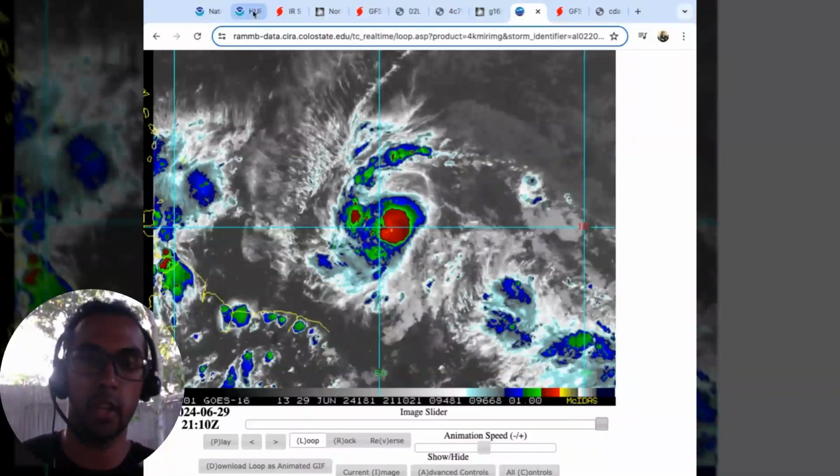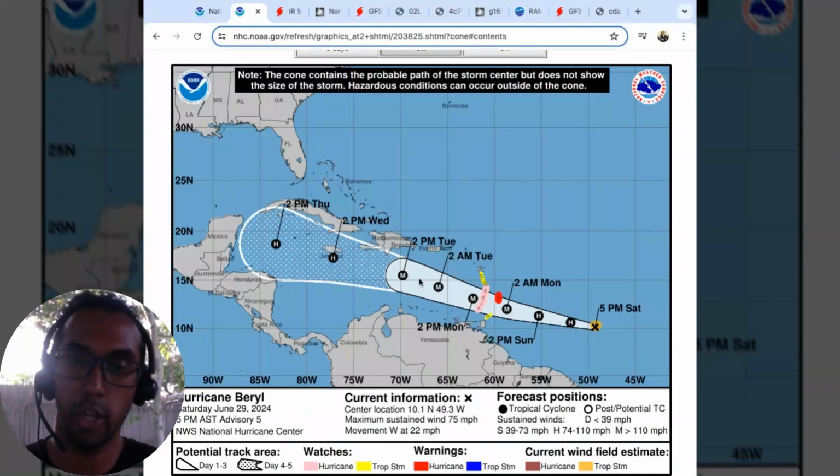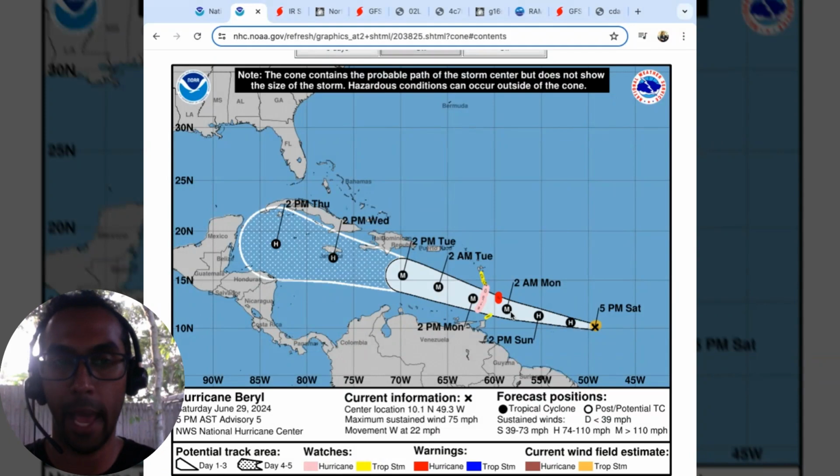So here is the forecast cone of uncertainty for Hurricane Beryl. Pretty much generally going to be moving off into a west to west northwesterly motion. So we're going to continue to maintain hurricane strength by about 2 a.m. Monday morning. It will be approaching the Windward Islands. The first chain of islands here is Barbados to the north. And then we have St. Vincent and the Grenadines, Grenada, Dominica, and Guadeloupe, all islands here in this chain of Windward Islands, which are currently under hurricane watches. Barbados is under a hurricane warning.